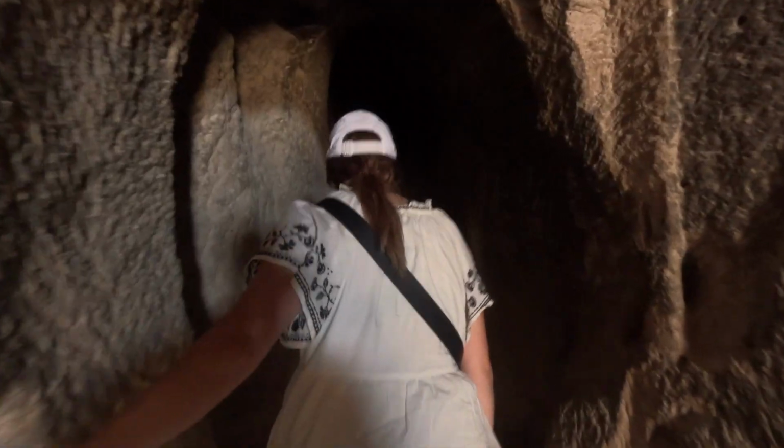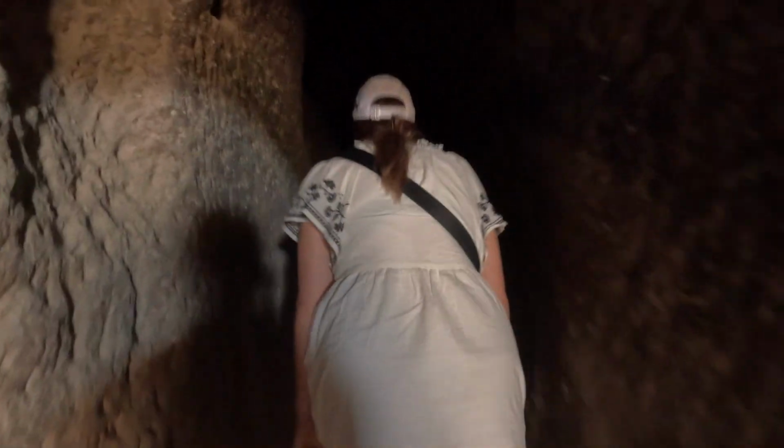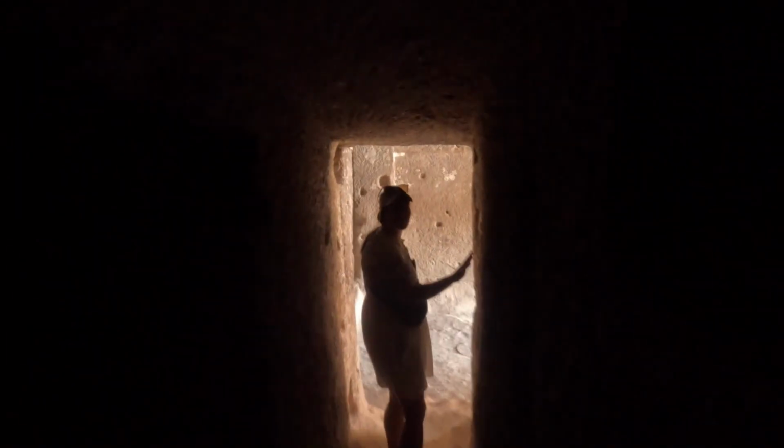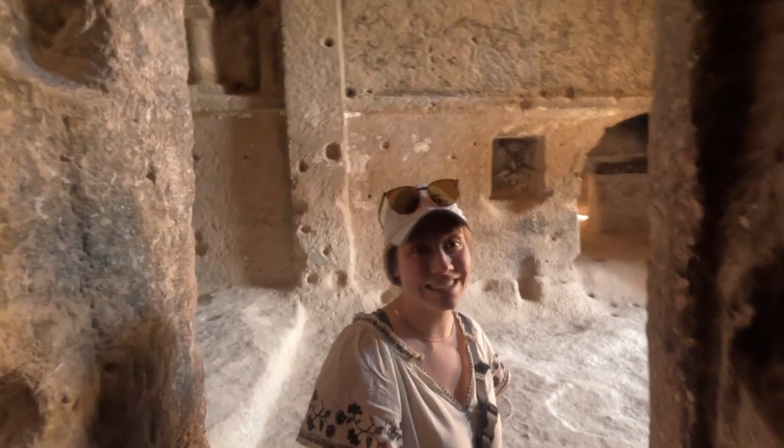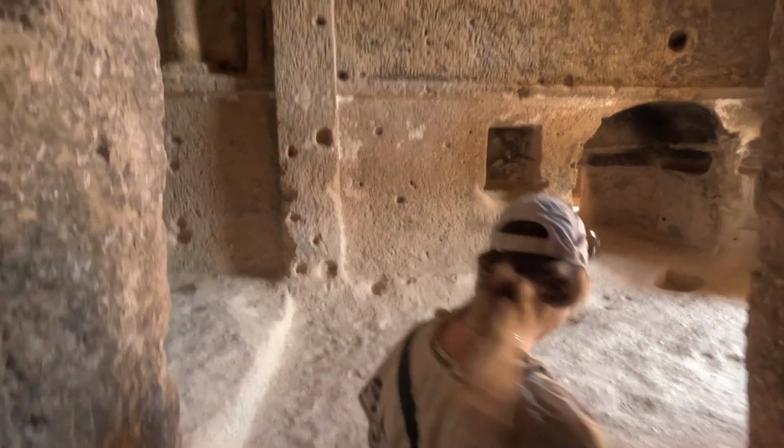Then it was time to brave the deep, dark tunnel, which would take us to our next room. Oh, it's so dark in here. This tunnel was about 20 meters long, and it wasn't the only one at the monastery. It was riddled with them, all between all the different rooms. You can imagine how invading troops could not easily get into here or through here at all.